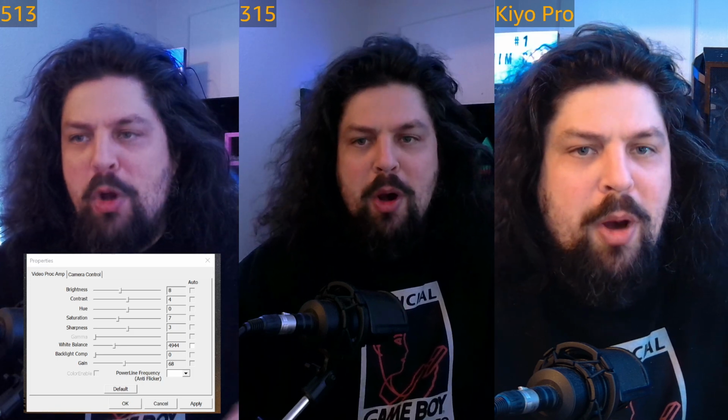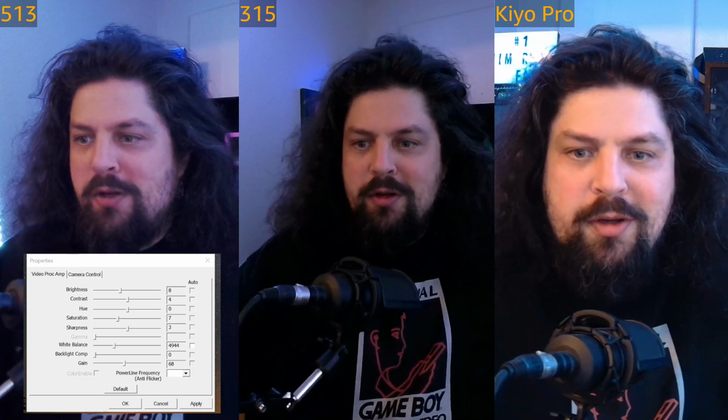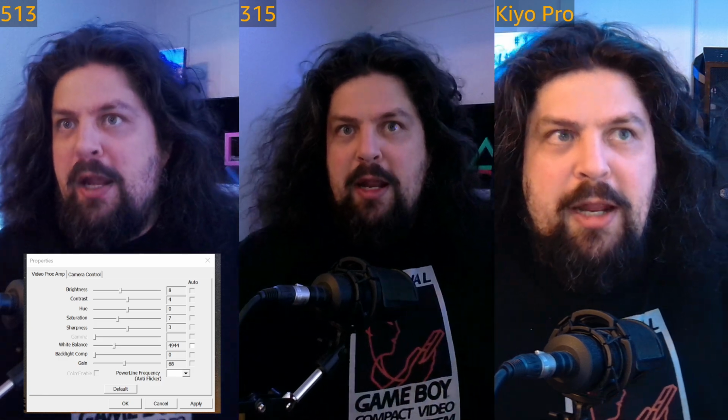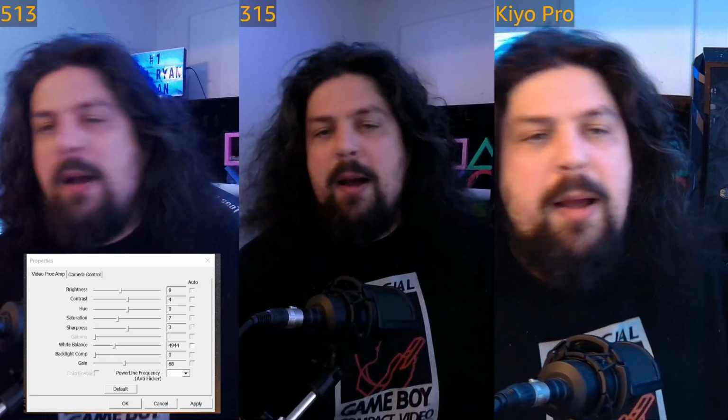Now I blew up my brightness a little bit here on the Kiyo Pro to the point where I think it probably doesn't look quite as good as it should. But the point was just to show that it can get brighter in dark lighting, and much brighter than the other cameras. And then you can still dial it back to however you like.